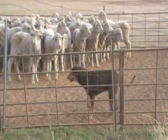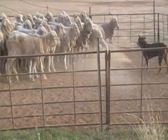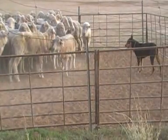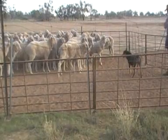These Kelpie dogs are invaluable to their owners. Without them, they would find it extremely difficult in such huge areas. To my knowledge, this dog is not given any instruction. It just knows exactly what to do.